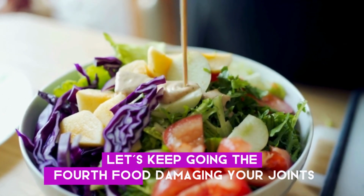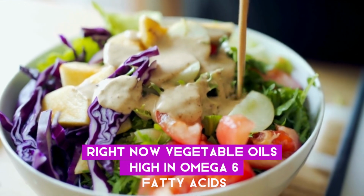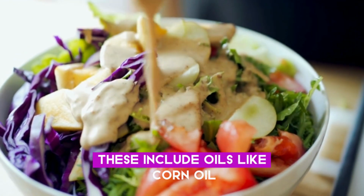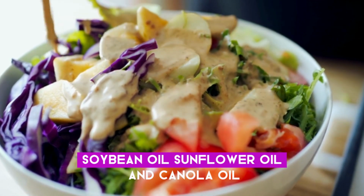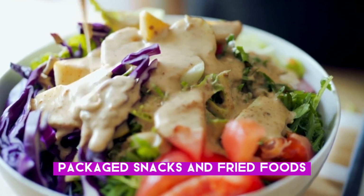Let's keep going. The fourth food damaging your joints may be hiding in your kitchen right now: vegetable oils high in omega-6 fatty acids. These include oils like corn oil, soybean oil, sunflower oil, and canola oil, the kind often used in salad dressings, packaged snacks, and fried foods.